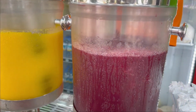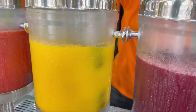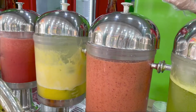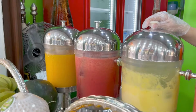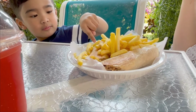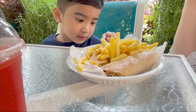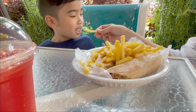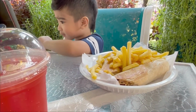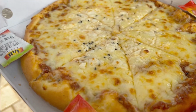Pomegranate. Pomegranate, this one. Mango. Oh, mango, strawberry. Lemon mint. Mixed fruits, pineapple, watermelon, orange. What is it? French fries. Okay, that's your favorite? What is this? Shawarma. What is this? Is it still hot? Mm-hmm. Wow. Nice one.